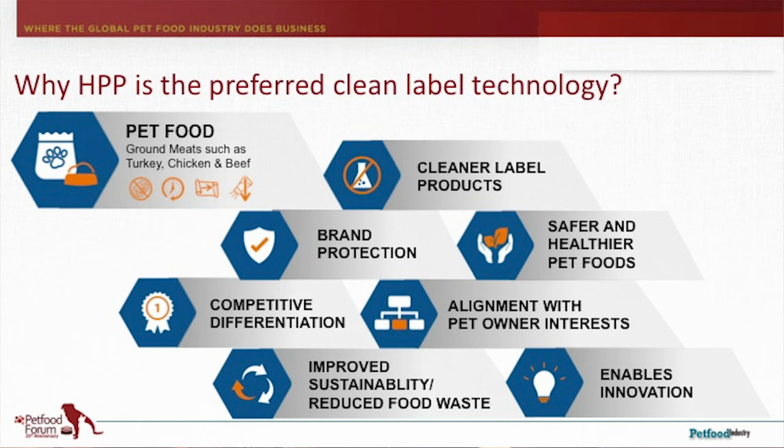So with that, Aaron's going to tell a Nature's Variety story. Great, thanks, Mark. So how did we get the HPP? This goes back a few years. So I started with the company in 2008, and one of the first questions that our CEO asked our then, since retired, director of quality, what keeps you up at night?